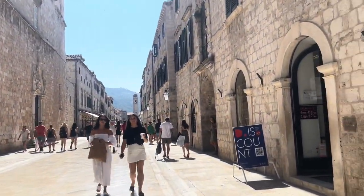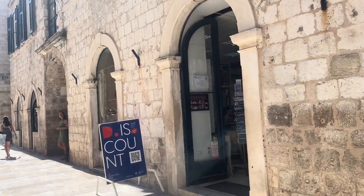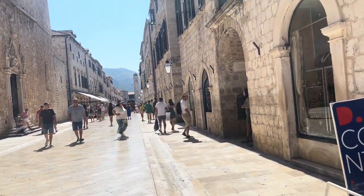The scale is much larger than the other, Trogir and Split, isn't it?